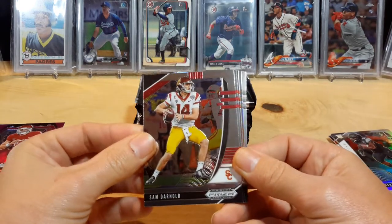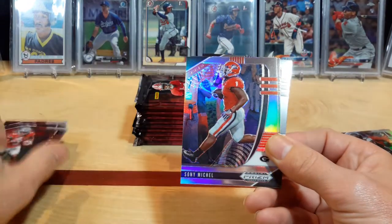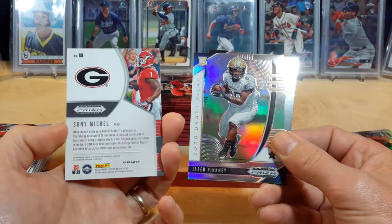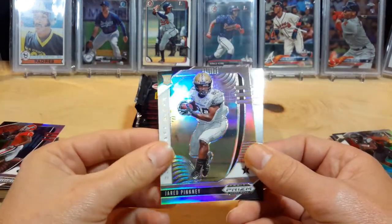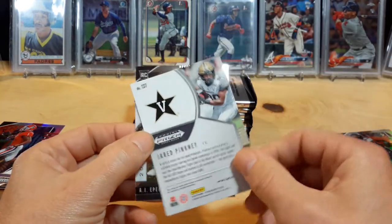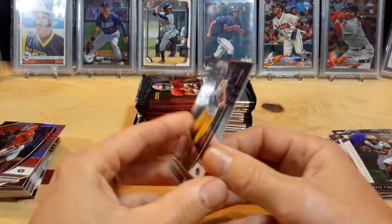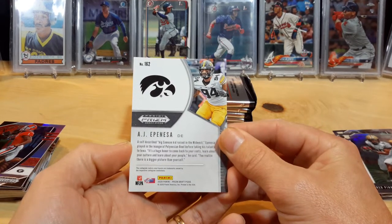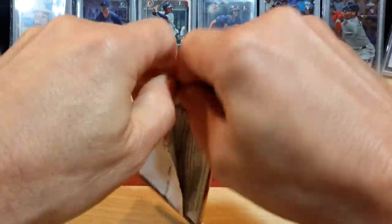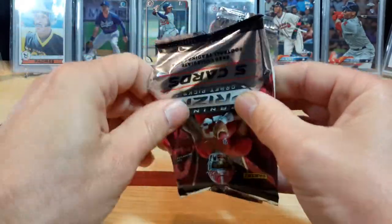Got your Sam Darnold there. Michael Thomas, Ohio State. So imagine how many Ohio State players get drafted. Sony Michel is our silver running back. And then Jared Pinkney, I think it is. Same card we got again, tight end. But that is our Holo Prizm, Holo Silver, excuse me. And then tight end AJ. Alright, next pack. Still waiting on the auto to come out.